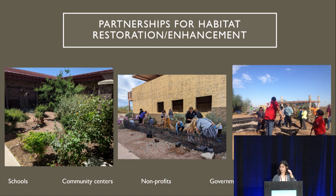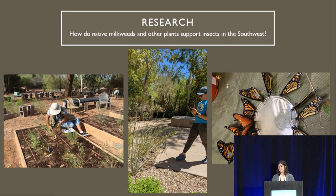So some of our partnerships for habitat restoration and enhancement, like I mentioned, we work with a wide variety of community and wildlands partners. So these include schools, community centers, nonprofits, government agencies, and tribal partners. And the way that our program is structured allows us to offer a lot of plants at a really low cost or as donations. So it truly encourages getting this habitat out. It is one of the main goals of our program. And then finally, we use a lot of these plants for research. So I'm going to show you some examples of some of the things that we can also do with these plants.